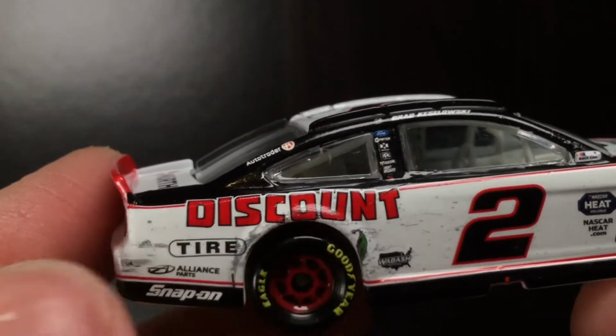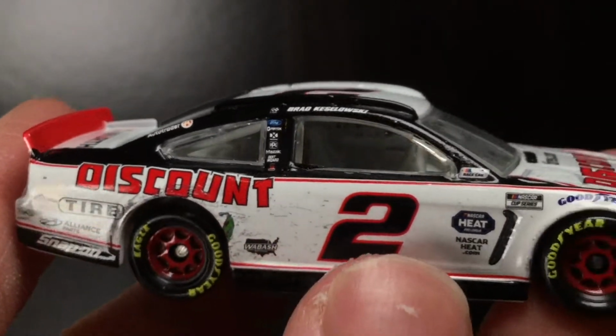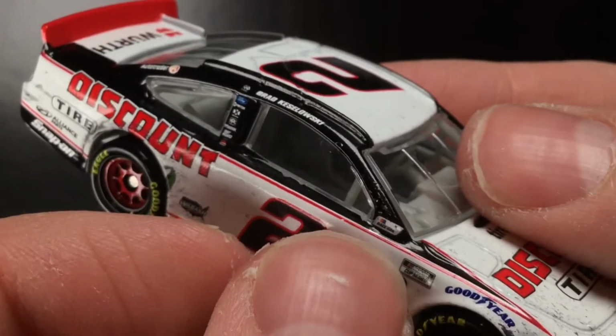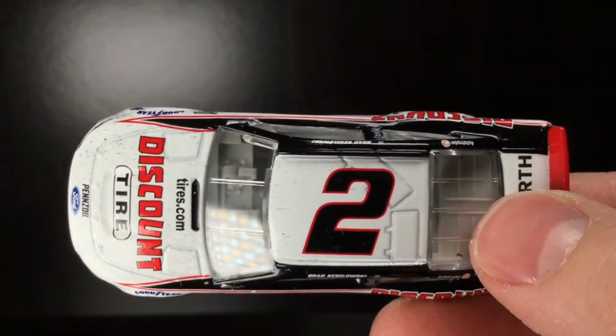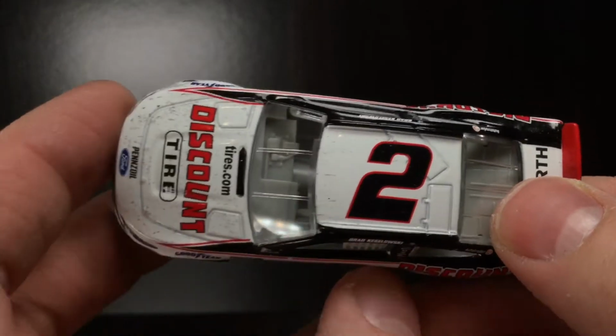Got some more scrapes over here in the right rear. Probably tapped the fence a time or two. Very, very sharp stuff, man. This is a really cool diecast. Also, there's a little bit of discoloration there, unfortunately. And I feel like a lot of people probably looked at this car and said, it looks the same. It's the same diecast. No, I disagree, fellas.